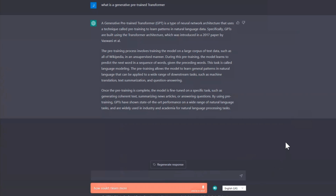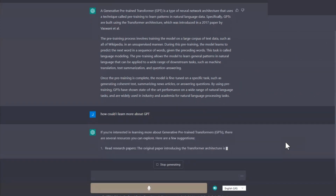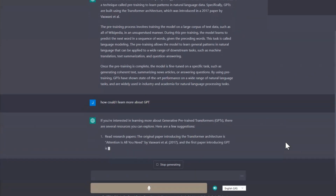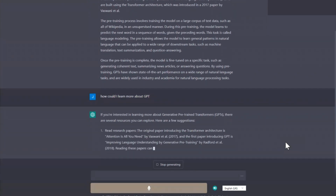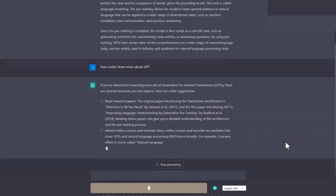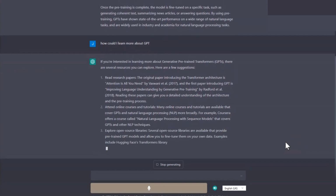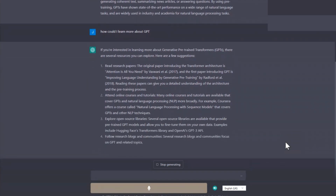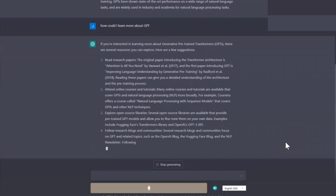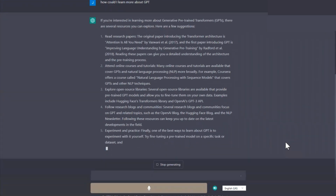How could I learn more about GPT? If you're interested in learning more about generative, pre-trained transformers, GPTs, there are several resources you can explore. Here are a few suggestions. Attend online courses and tutorials. Many online courses and tutorials are available that cover GPTs and natural language processing, NLP, more broadly. For example, Coursera offers a course called Natural Language Processing with Sequence Models that covers GPTs and other NLP techniques.